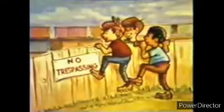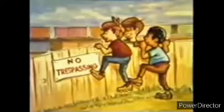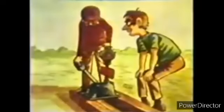The railroad is not a playground. Playing on railroad tracks, boxcars, and bridges, playing with switches, flares, and signal lights can be very dangerous. What happened to these boys and girls does not have to happen to you. Do not play around railroad tracks and equipment.